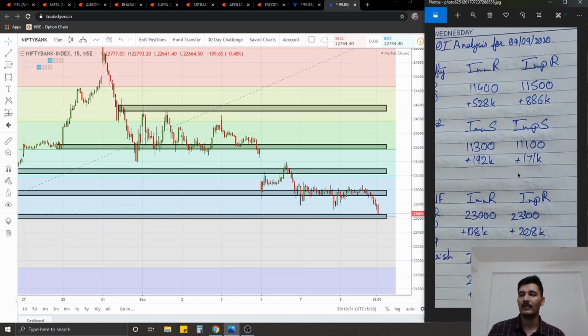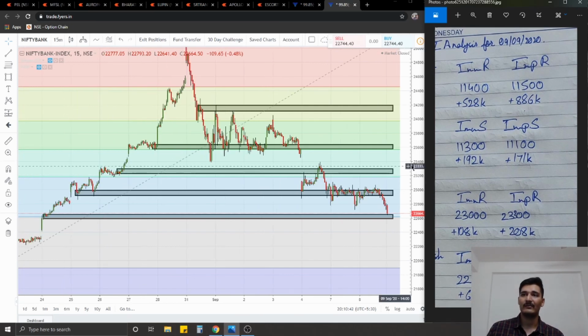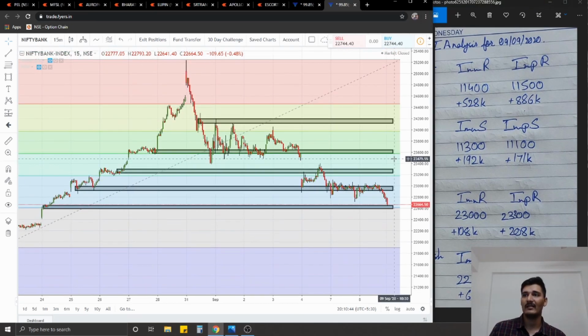I would say trade the breakdown of this zone if you get a chance under 22,500. You can get some quick 150, 200 points depending on the kind of confirmation you go for. PCR for Bank Nifty is at 0.9. So option buyers for both the indices stand with a bearish outlook. Whether they are right or not, that remains to be seen tomorrow.